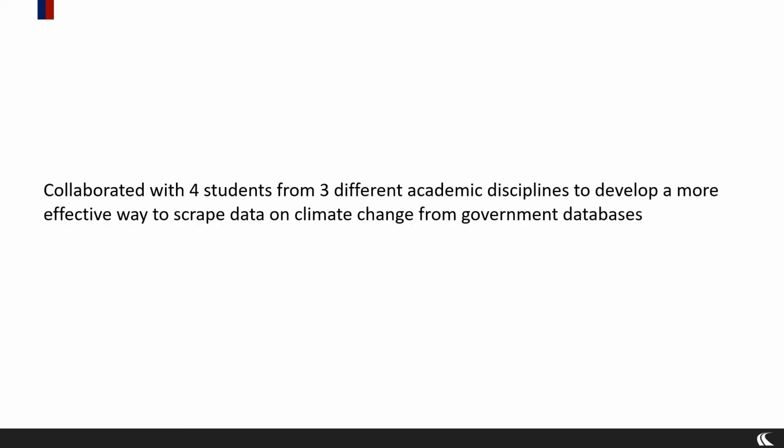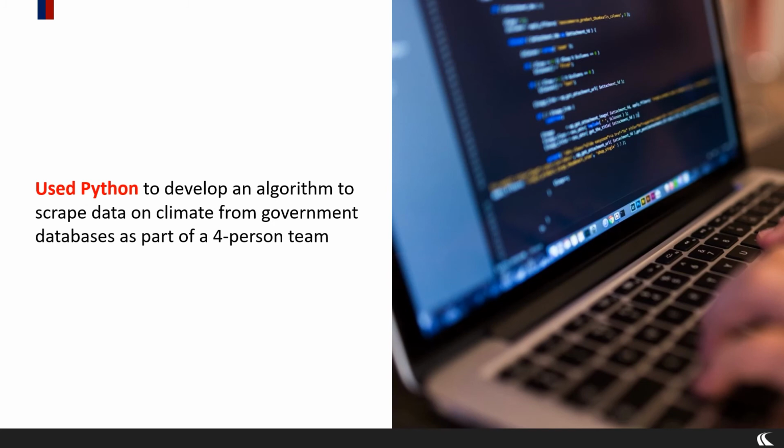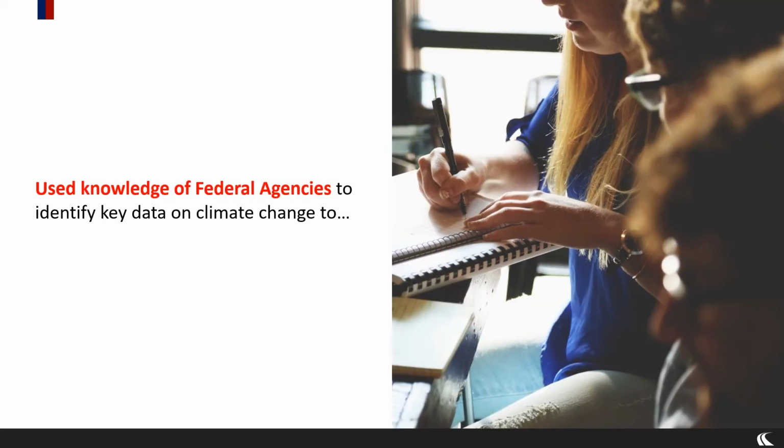Any bullet point you see in a resume can be changed to highlight a different aspect of the experience, or even a different skill, depending on what's most relevant to the reader. Take this bullet point as an example. Right now, the emphasis is on collaboration and being able to work across disciplines. This is the same experience, but now the focus has shifted to highlight software skills and the use of Python in particular. Same experience again, but now with knowledge of federal databases being prioritized. I think you get the picture.